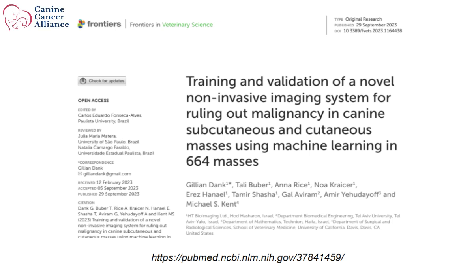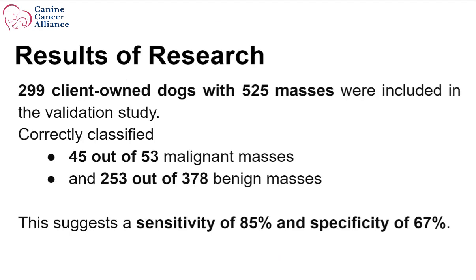In Washington State, there are only 2 or 3 locations that offer this test. And we're trying to talk to the doctors who are using it to see what their experience is like. So far, they have published their results, and they've looked at over 500 masses. In that published study, they said that sensitivity was 85%, which is 45 out of 53 malignant masses correctly identified as high risk. And for the benign masses, 253 out of 378 were correctly identified.